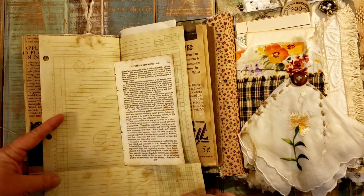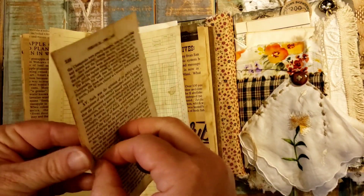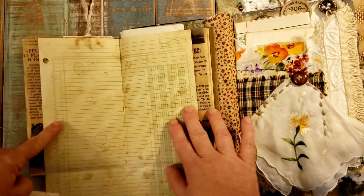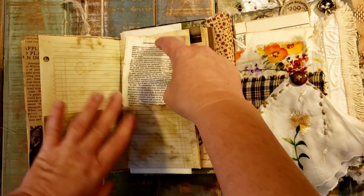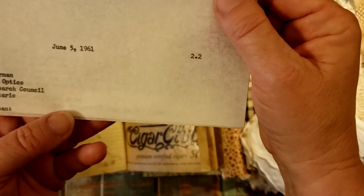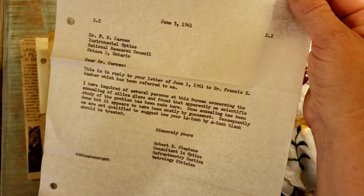This I did where you can fold it down to write, and I just stuck an old book page in here. This is out of a really old book. I don't remember the date. But anyway, I did this where it folds down so that a person can write on that and have more writing space. This is an old letter from June 5th, 1961, tucked in there.